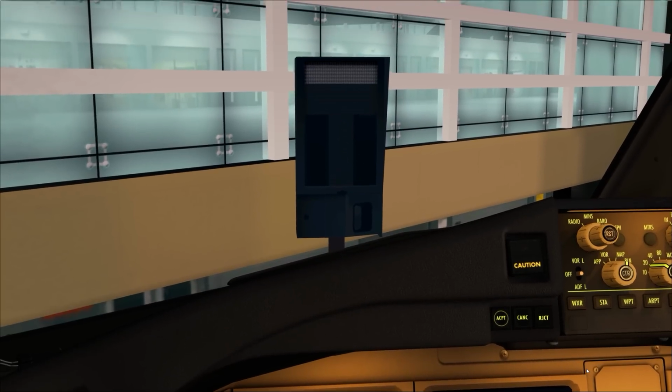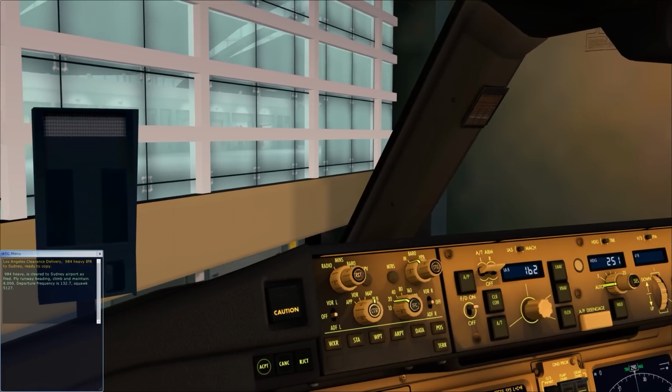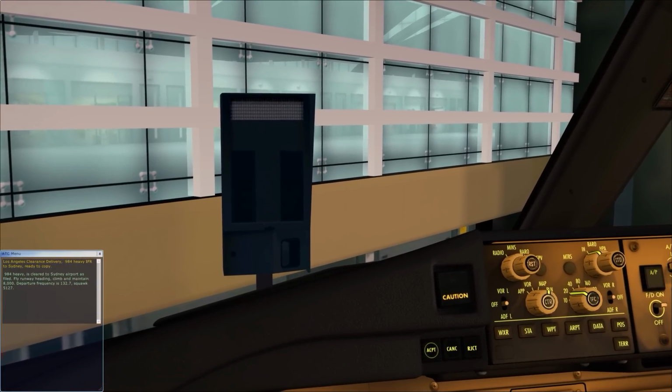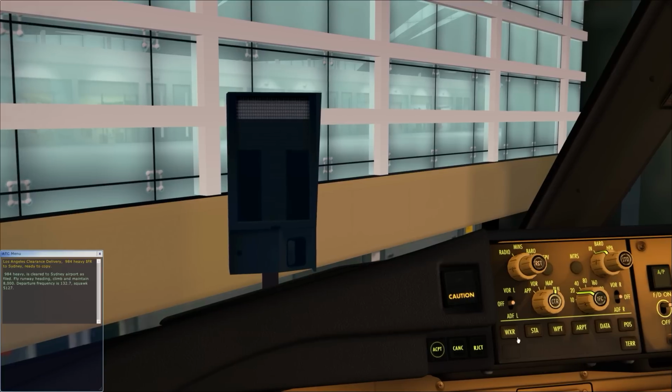Los Angeles, cleared for delivery, 984 Penny, IFR, Sydney, ready to copy. 984 Penny is cleared to Sydney Airport as filed. Fly runway heading, climb and maintain 8,000. Departure frequency is 132.7, squawk 5127.